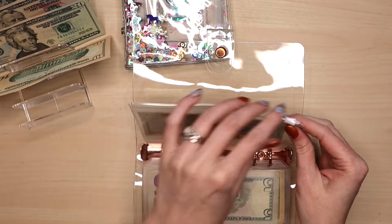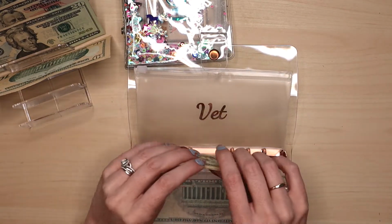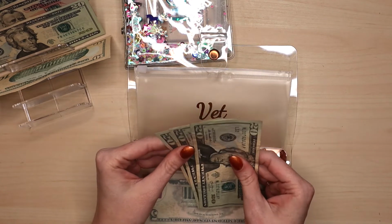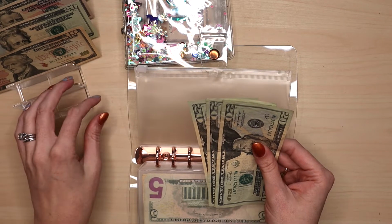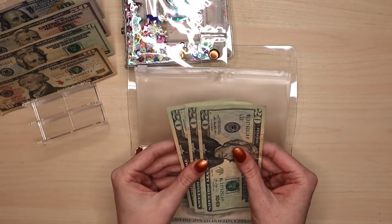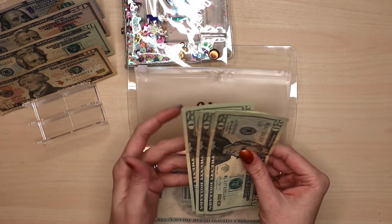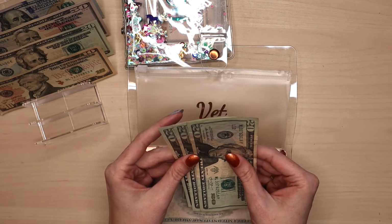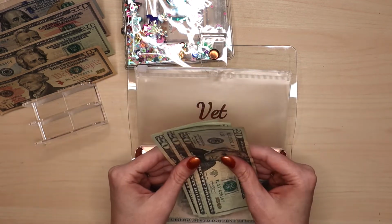All right, and then vet, we do have a CareCredit for our dogs, just in case we need it. My dog had back surgery a few years ago, so they said once they have back problems, they will always have back problems, so we are just trying to get ahead of that. Unfortunately, now that he has pre-existing back issues, he is no longer eligible for any kind of pet insurance for those issues, so that sucks.